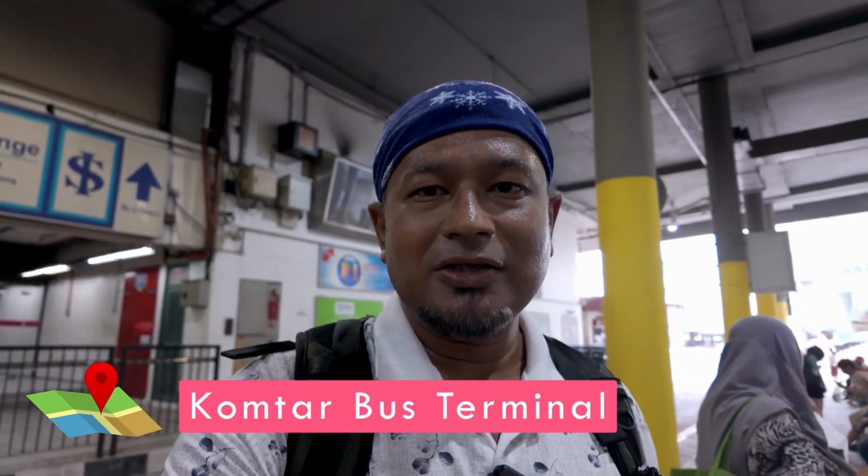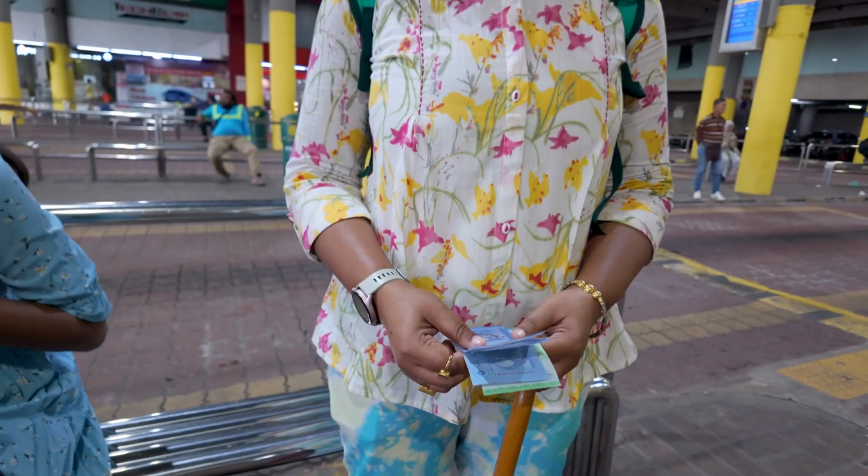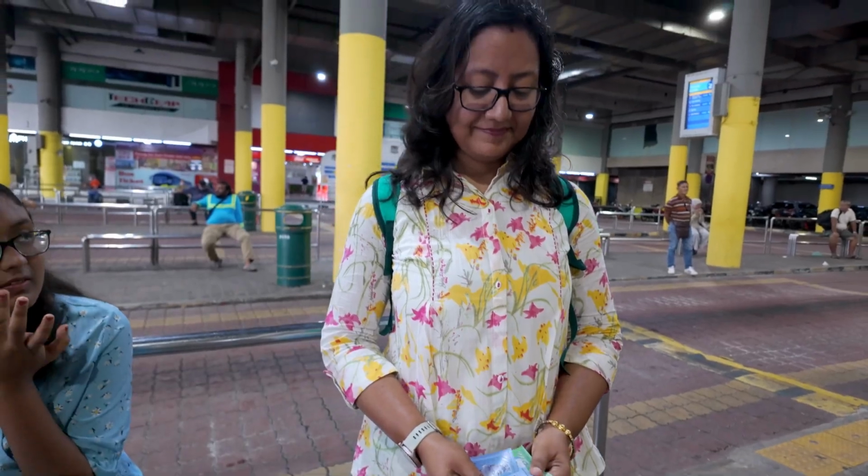So here we are waiting at Komtar bus station to get a bus to Batu Ferringhi, and buses here don't give you the change. Either you have to pay the exact tender or you have to have their transport card. I was not having the change, so I went and requested that shop to give change for 10 ringgit, and they were kind enough to give us that.